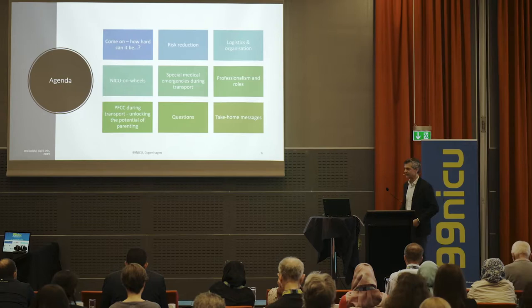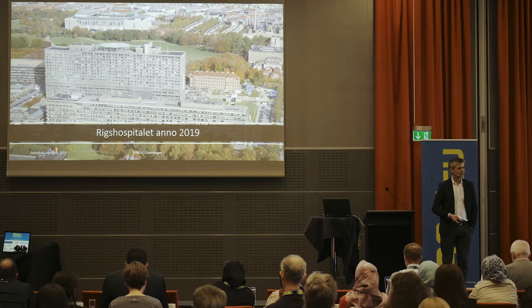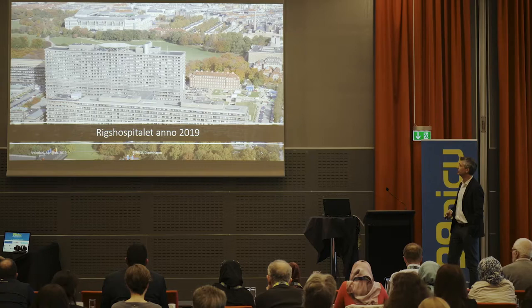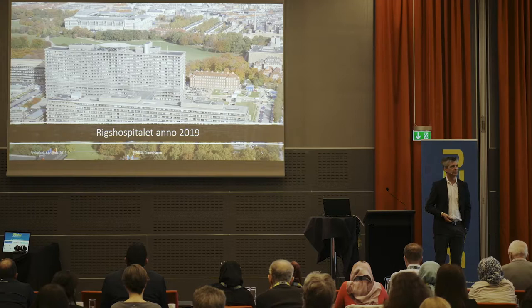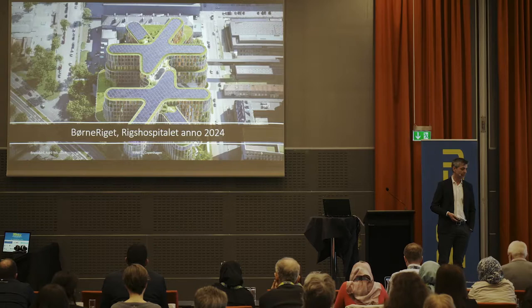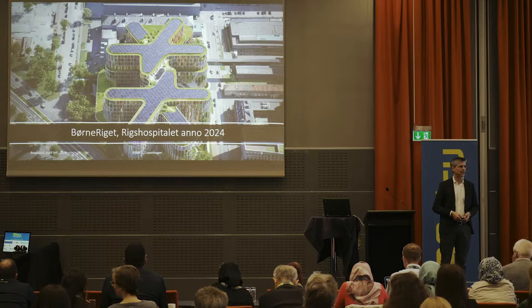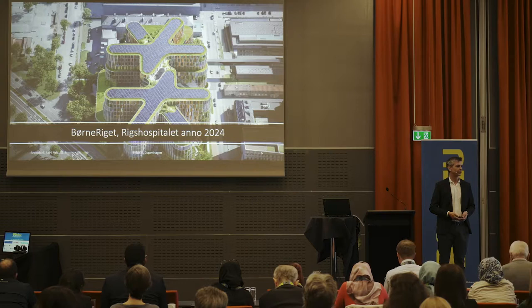Now, this is the so-called Rigshospitalet, or the National University Hospital in Copenhagen, as it looks like today, more or less. Actually, that building over there has been blown away and something new has come up. And in fact, we are in the process of building a new women's and children's hospital called Børneriget that we hope will be ready in about 5 years. There might be a slight delay, as always in those construction things, but it will look like this, a symbol of two hands actually coming together. And in this building, we will have the ability to treat all women and all children, no matter what kind of diseases they have, basically. So we are really looking forward to that.